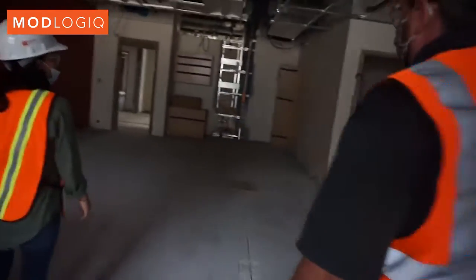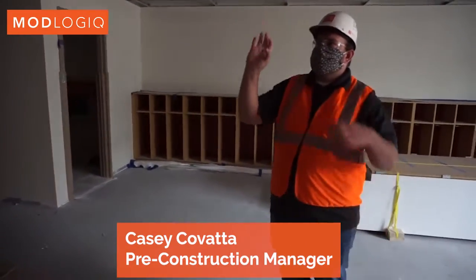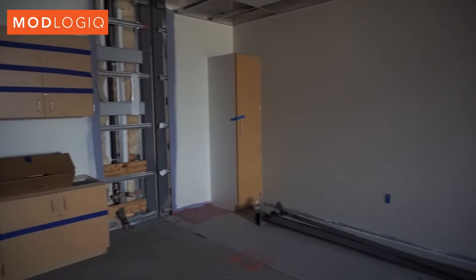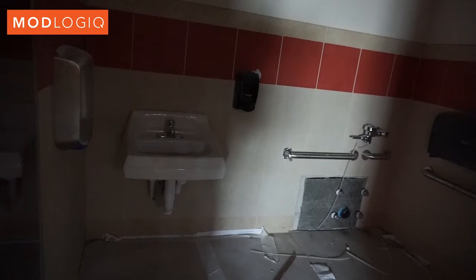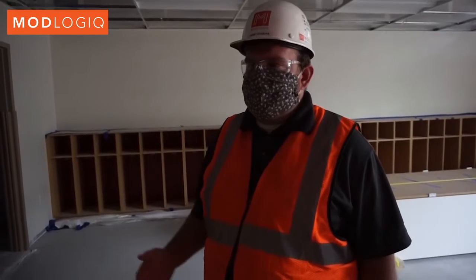The level of completion that we take this to, as you can see, the ceiling grid is in, we have dropped some tiles, all the lights have been installed and tested, casework, bathrooms, tile, plumbing fixtures. Typically, you have the floor in this, except for the main line. So you take it to a high level of completion, so your on-site completion time is very minimal.